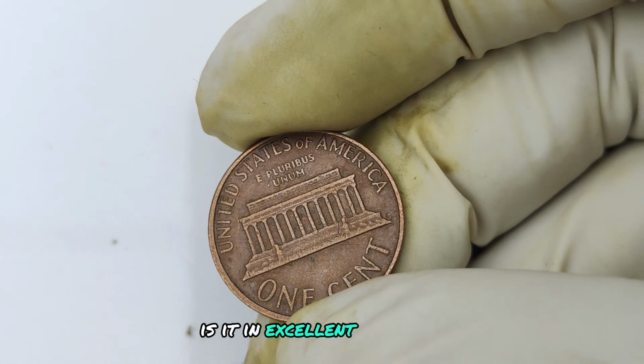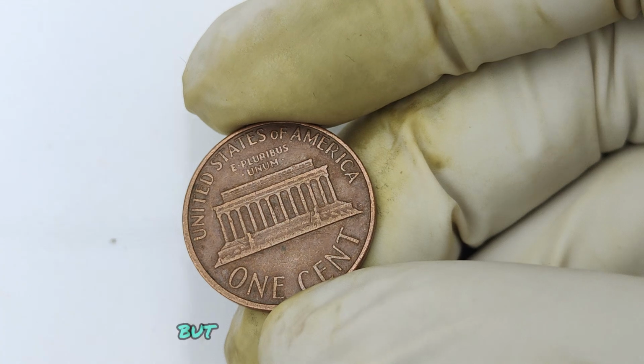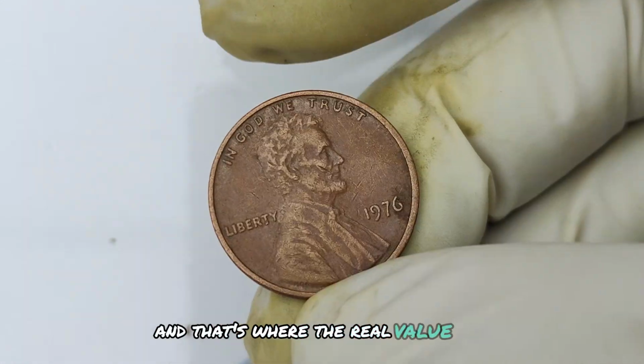Is it in excellent condition? If it's uncirculated, it could be worth even more. But don't get too comfortable. It's not just about the condition. It's about the scarcity, and that's where the real value lies.